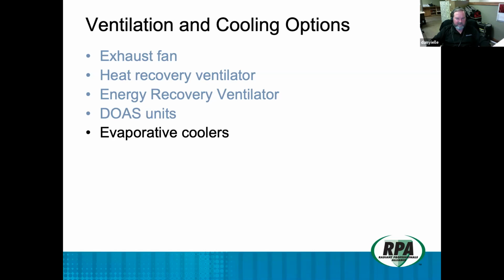There's a system on the market called Coolerado, just like Colorado, except Coolerado. It's an indirect evaporative cooling system. It has a small membrane between the evaporative side and the room side so that it does not increase the humidity within the space. It just basically depends on the evaporative capacity of that unit to transfer heat.